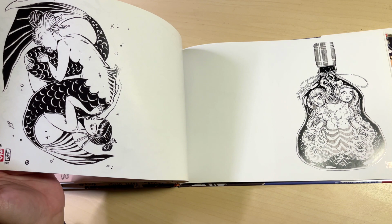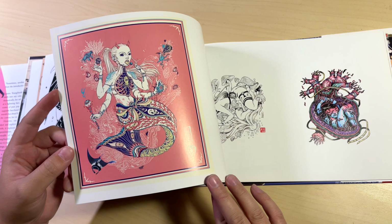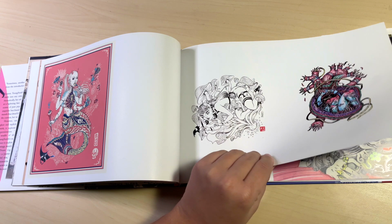Some mermaids. Oh, this was a really cool piece that they did. I think it ended up being a really large screen print with gold foil on it. I wish I had bought one, but I have the small version at least. Some more sketchbook pages.